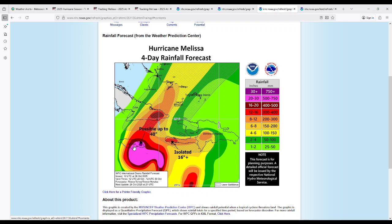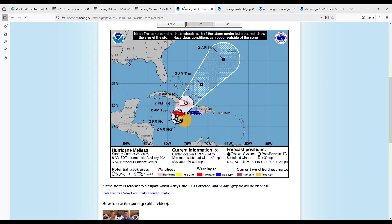Mary, St. Catherine's Parish, stuff like that, even Clarendon. So it just depends on how the system approaches in the next day or so. So Monday morning, Monday afternoon, we'll have a better idea, because obviously the system will have made that turn that it's forecast to make Monday afternoon, somewhere between 2 p.m. and 2 a.m. Tuesday. That's the game time.